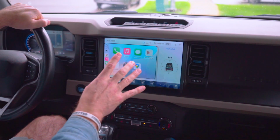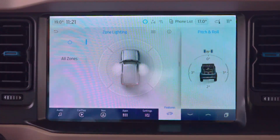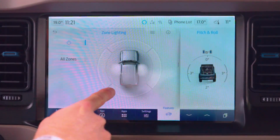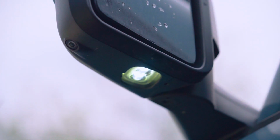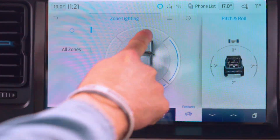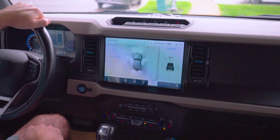My favorite feature in this Ford Bronco is over here under zone lighting. That's right, this Ford Bronco allows you to turn on and off different lights all around the vehicle. This is really helpful if you are camping or you're setting up your campsite, or if you're just trying to work around your Bronco. Again, you can turn on and off different lighting elements around your vehicle, which can give you what they call zone lighting.